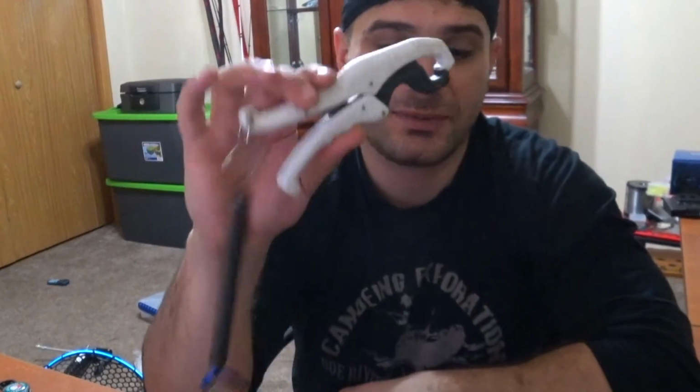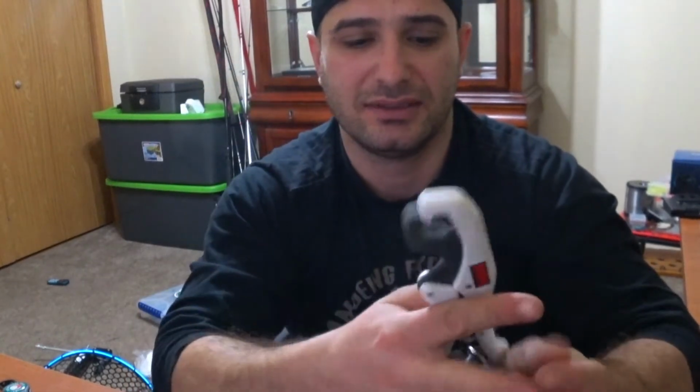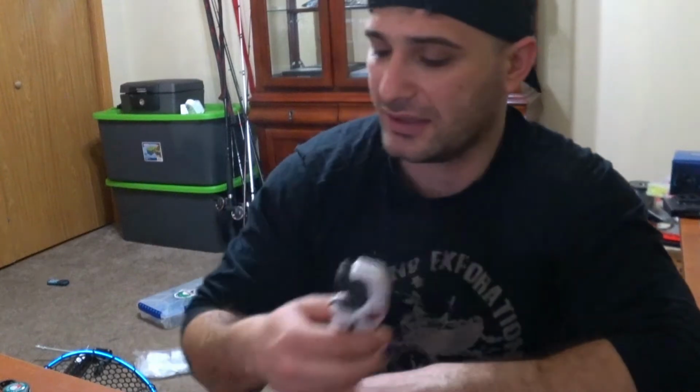I had a Mega Bass treble hook stuck right over here. It really went inside the bone, and I'm holding the fish and praying to the fish gods that the fish does not move, and it was excruciatingly painful. And that's when I bought the fish grip. These are from Rapala, and I think that's the only product that Rapala makes that actually works as it's supposed to work. I tried their pliers and whatnot.